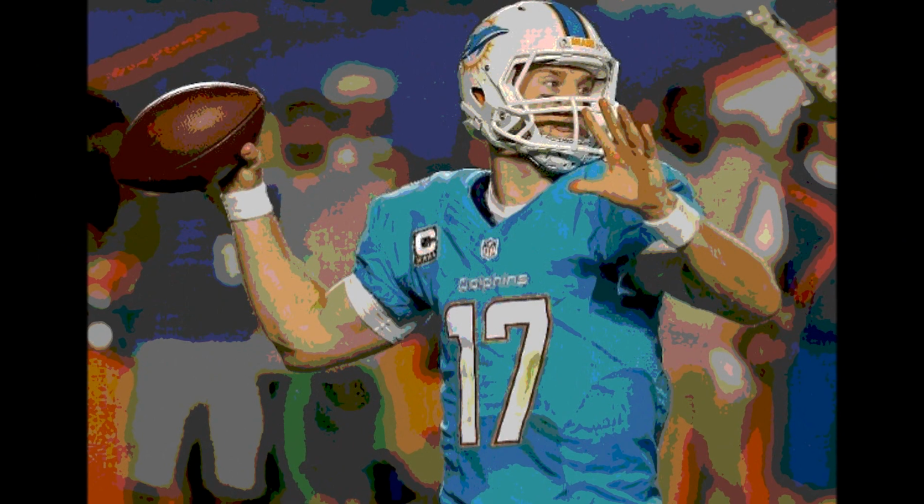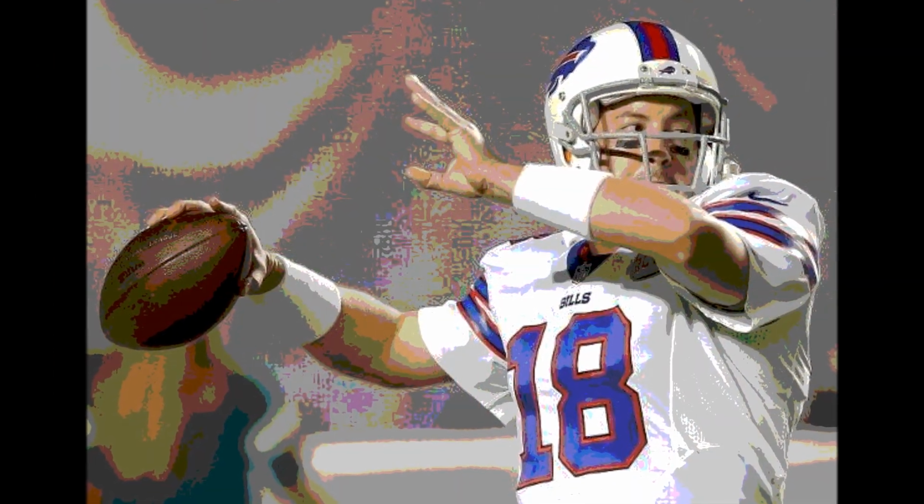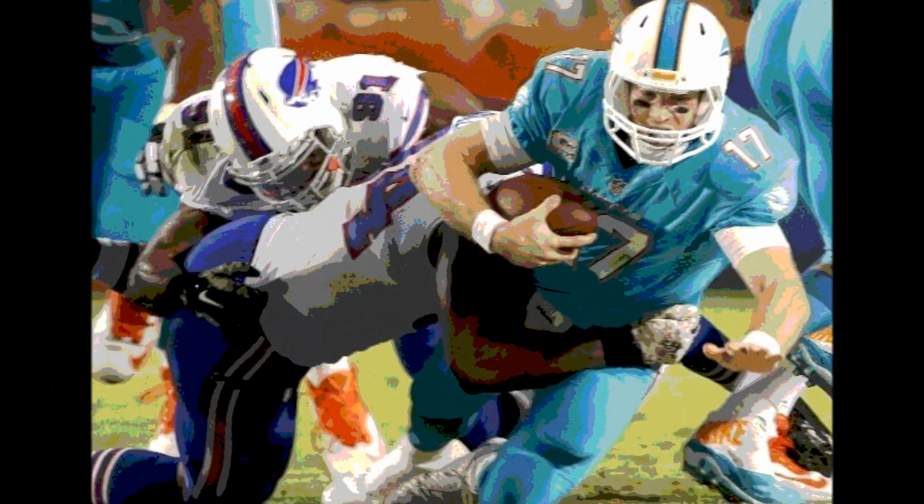And so now Miami would take over on the Buffalo 27 with 2.5 minutes left. They ended up picking up a first down as they chipped away. They just kept running the ball with Thomas. He ran for 2 yards, 3 yards, and then 6 yards, first down. And now all that was left to do was for Tannehill to take a knee, and the game came to a close with the final score: Miami 22, Buffalo 9.